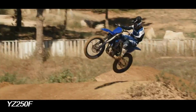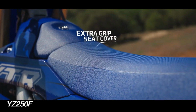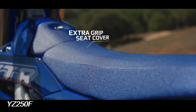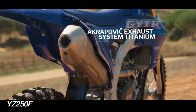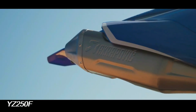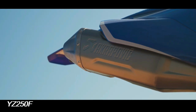The YZ250F is already regarded as one of the most competitive and responsive 250cc four-stroke engines in the low to mid-RPM range. The new rear duct air management system, together with a reprogrammed AQ, boosts the top-end engine performance, making this motocross Grand Prix race-winning machine even more competitive for every rider.